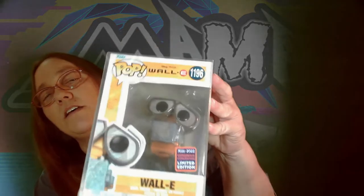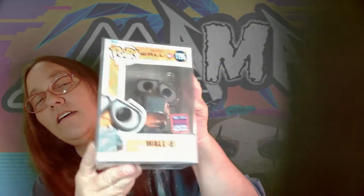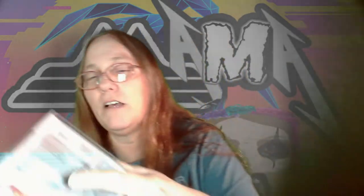All right, next one. So I have two in protectors. I will pull this one first. Oh, we got Wally, 2022 Wondrous Convention Limited Edition. Cool, we got Wally. I like Wally, so that's cool. That's a cool one. And last one we got.